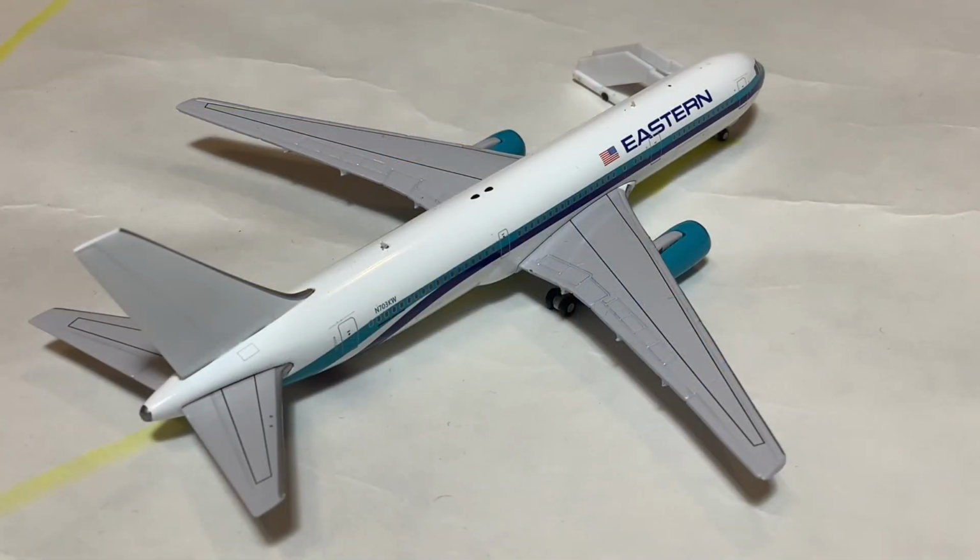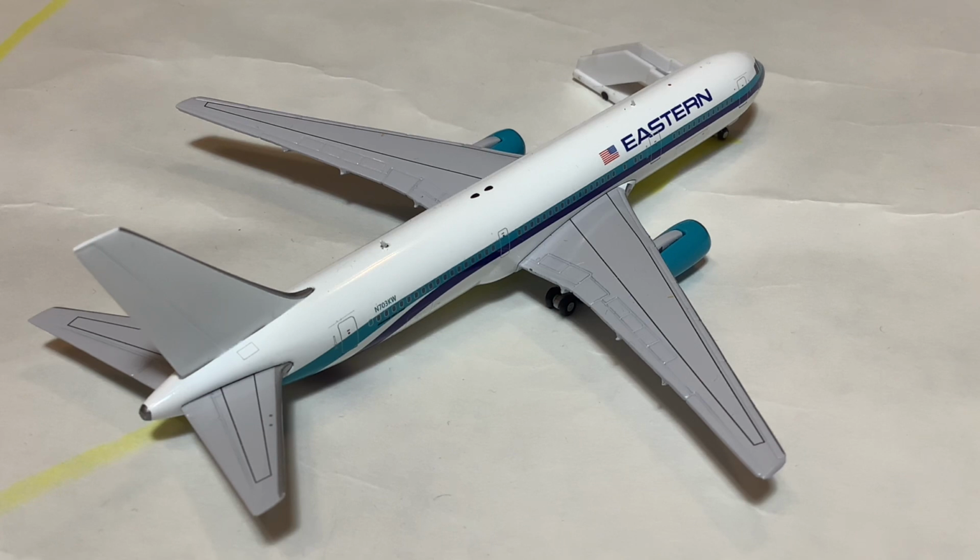And here's our final aircraft. It is the Eastern 767-300. The actual aircraft was a 767-200, actually, which is very cool to see. But this is the 767-300. That's one of the last 767-200s that is still flying. The actual one that flew here came in on a charter, of course. I would assume a military charter, because that's normally what these Eastern planes operate pretty much all the time.